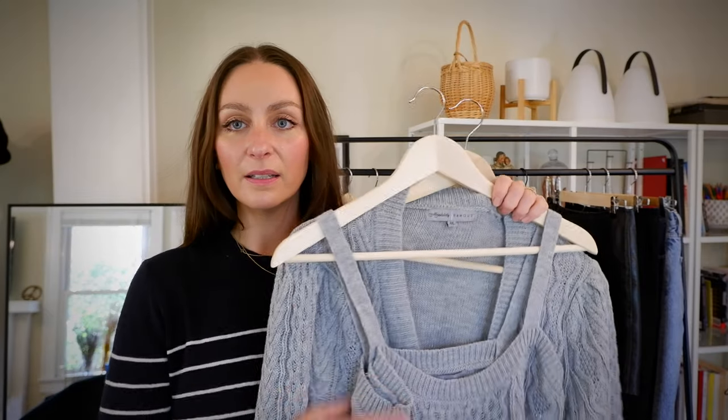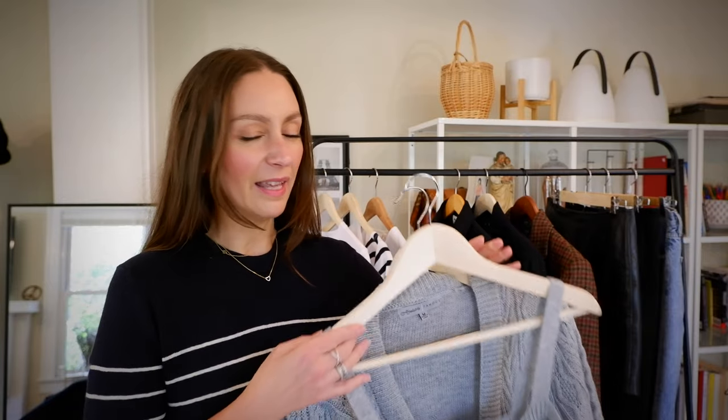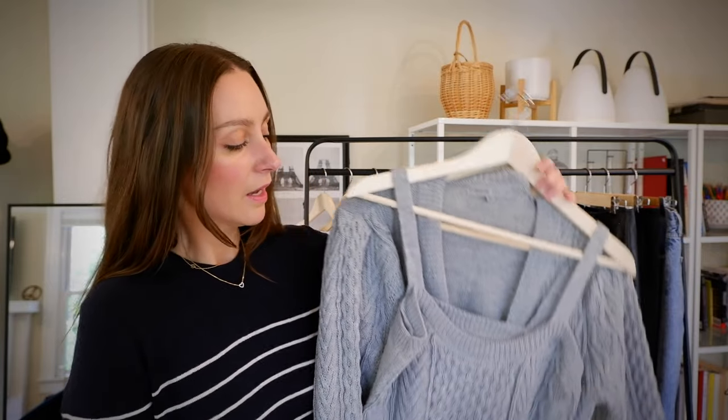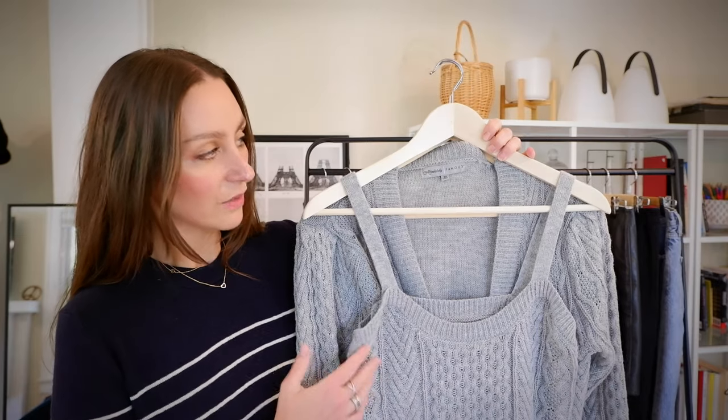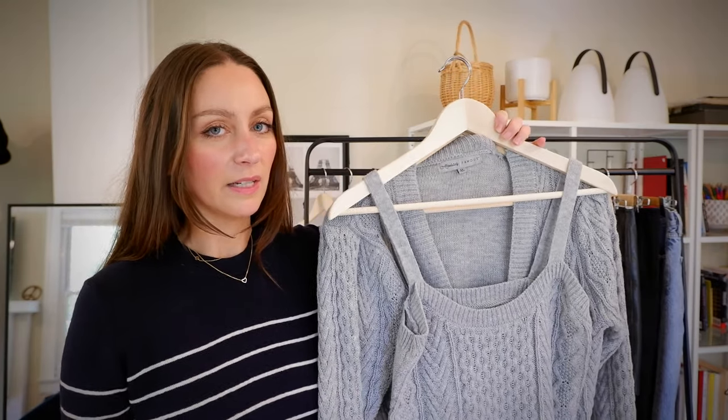Okay, the next thing, I'm kind of cheating here because this is a set, so I'm gonna count it as one. Please don't hate me. Rules were made to be broken. But I think I can get away with it. So this is a set I recently got. It's really nothing special, and I just wanted to try that trend out to see if I liked it.